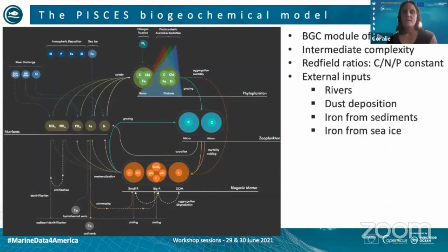So let me start with the biogeochemical model. For global configurations, we use the PISCES model. It's a model of intermediate complexity with 2 phytoplankton generic species, 2 zooplankton species, 3 compartments of detritus. In phytoplankton, we distinguish the content in carbon, in chlorophyll and iron. And specifically for the diatoms, we distinguish the content of silicon. And the Redfield ratios between carbon, nitrogen, and phosphorus in phytoplankton and zooplankton are kept constant.